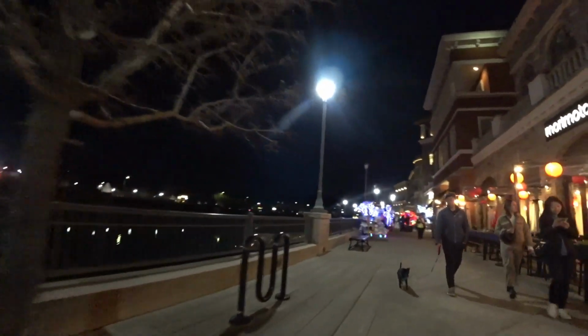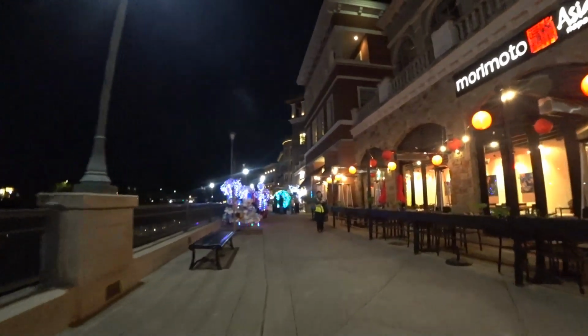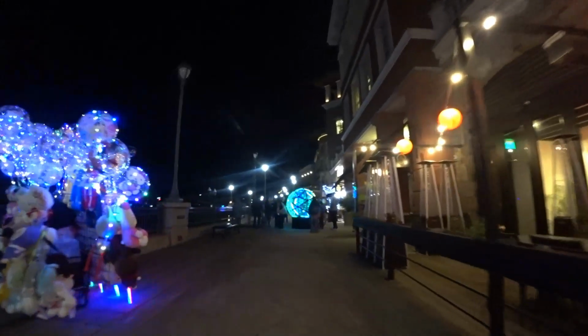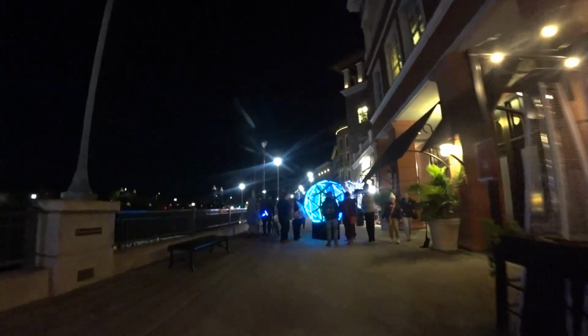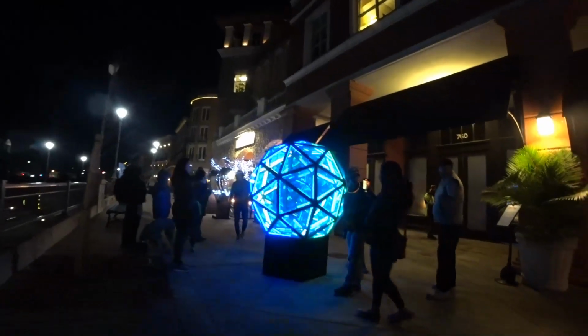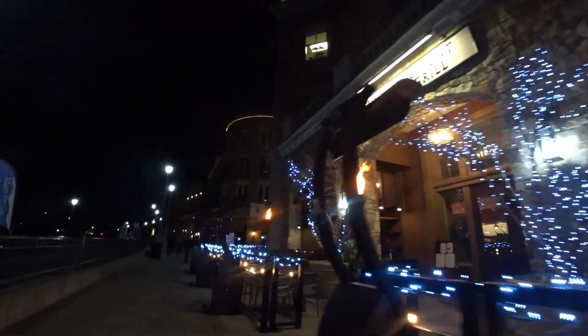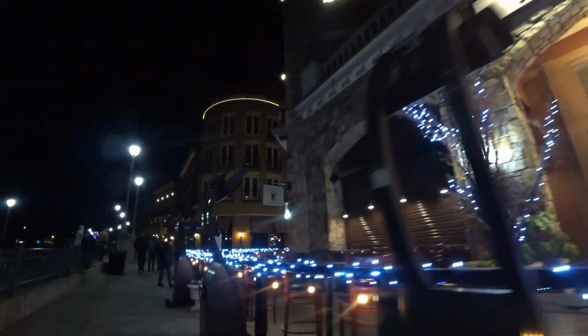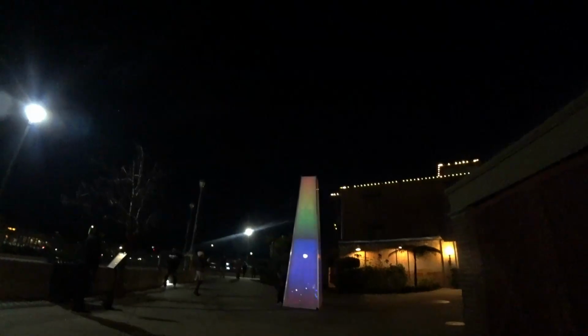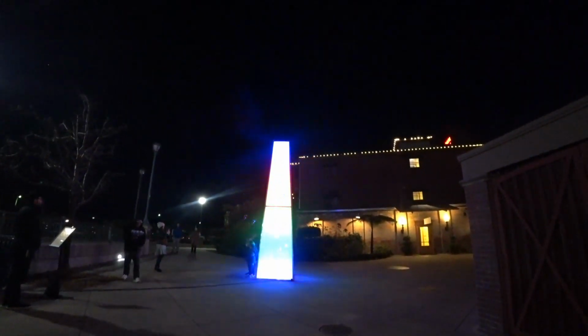Okay, we're down by the riverfront. There should be a couple down here. Yeah, I see one already. Lots of flashing. You can see how some of the restaurants are inviting customers in with their own lights and heaters. Okay, here's the next one. Changing colors.